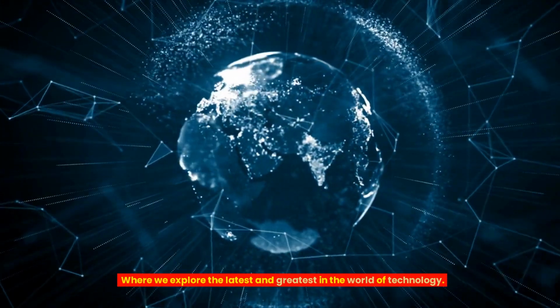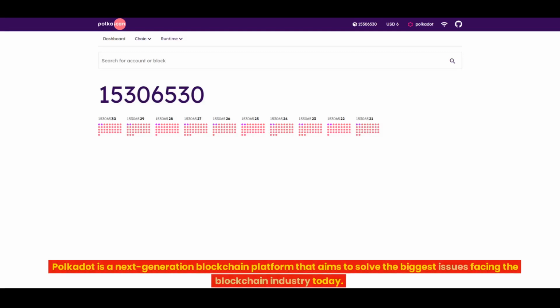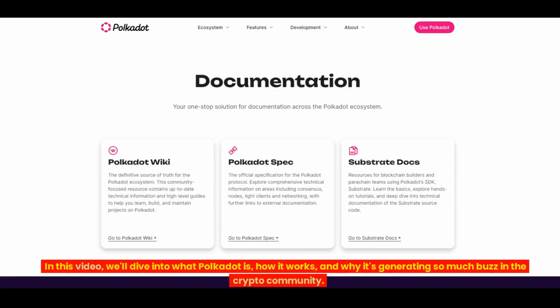Today, we're going to talk about one of the most promising blockchain projects of our time, Polkadot. Polkadot is a next-generation blockchain platform that aims to solve the biggest issues facing the blockchain industry today. In this video, we'll dive into what Polkadot is, how it works, and why it's generating so much buzz in the crypto community.